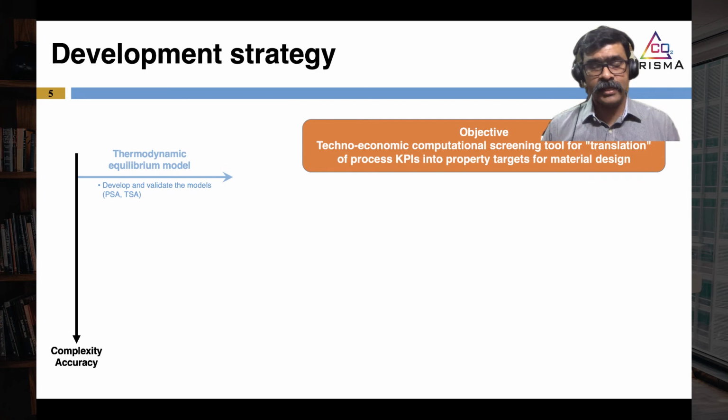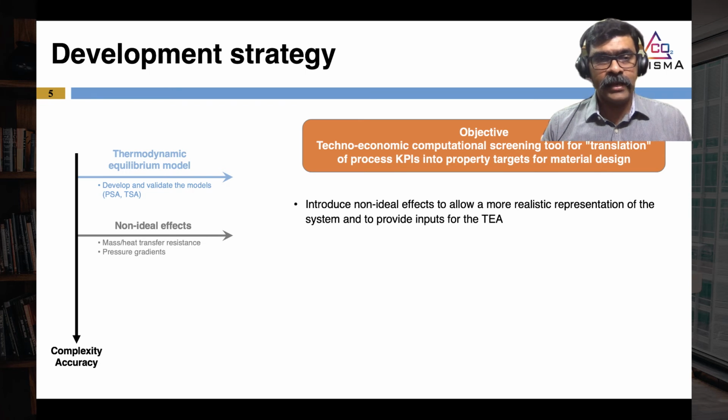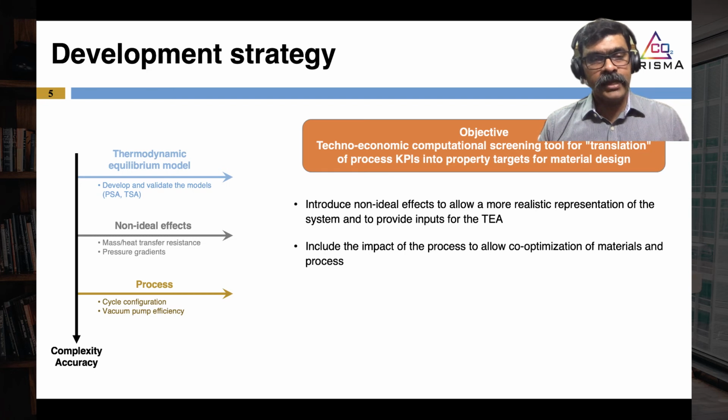So to do this, we followed a systematic methodology of developing these models that systematically increase in complexity, and provide higher accuracy. So we start with the thermodynamic equilibrium model, which is the basic model and is developed for both the PSA and TSA, and these models are available in the open literature. In the next level, we add non-ideal effects such as mass and heat transfer resistance and pressure gradients to allow a more realistic representation of the system, and also to provide inputs for the techno-economic analysis. The next level is to add process parameters such as the cycle configuration and vacuum pump efficiency to include the impact of the process and allow co-optimization of materials and processes.